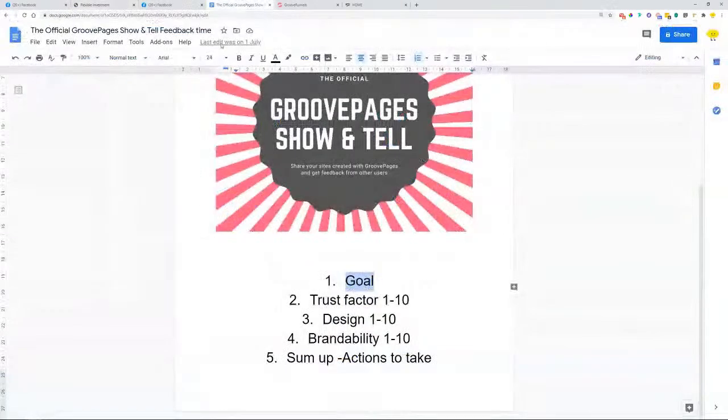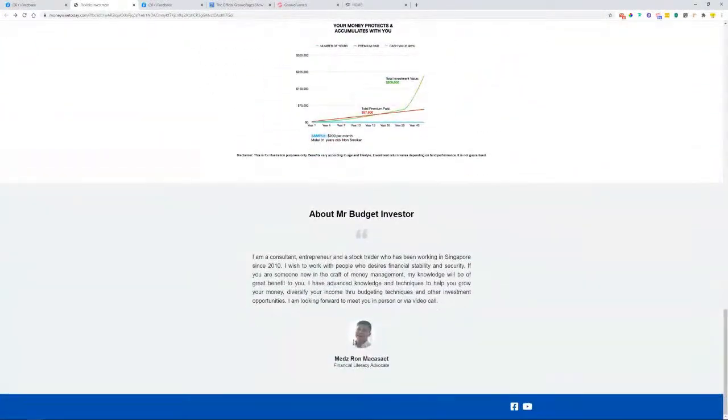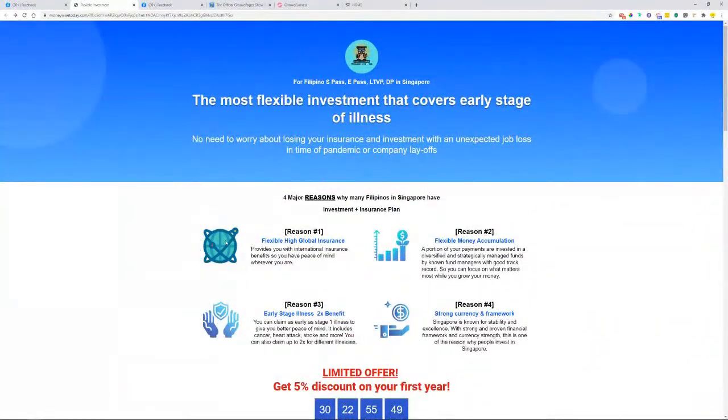Okay. Trust factor. Because of the design, I understand that this is an insurance company now. They don't have to actually show up their faces or anything. The creator of this one, Meds, has a small image over here about Mr. Budget Investor. I'm not quite sure about that. But the trust factor I would rank as 3 or 4.